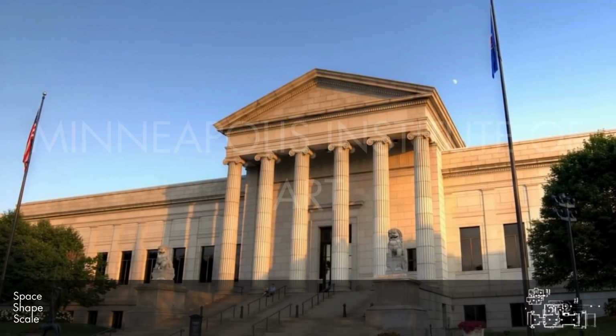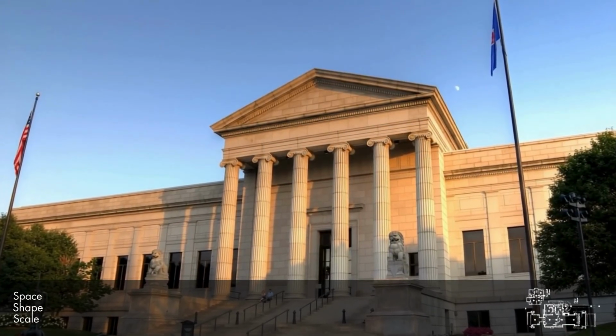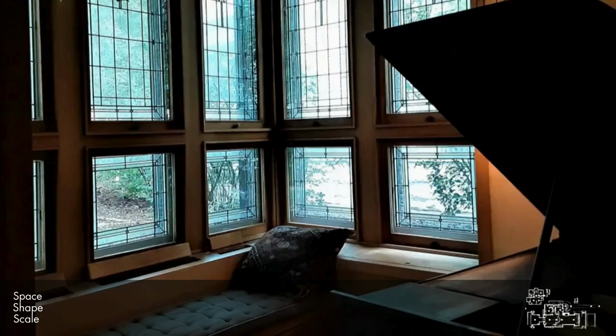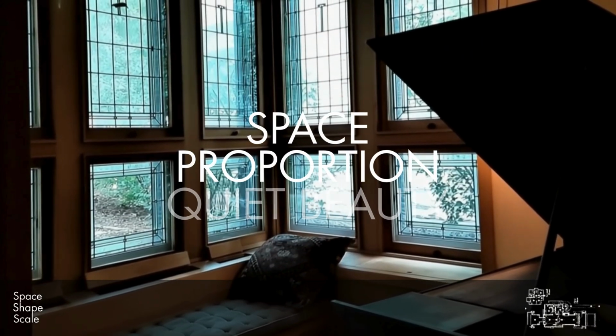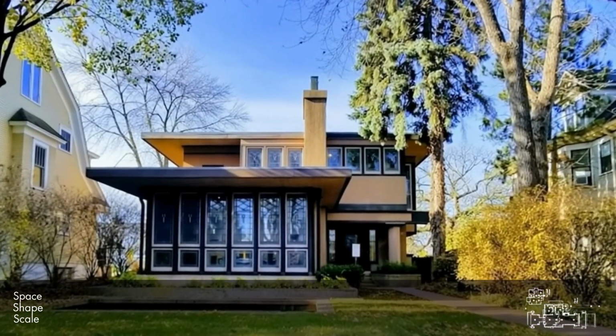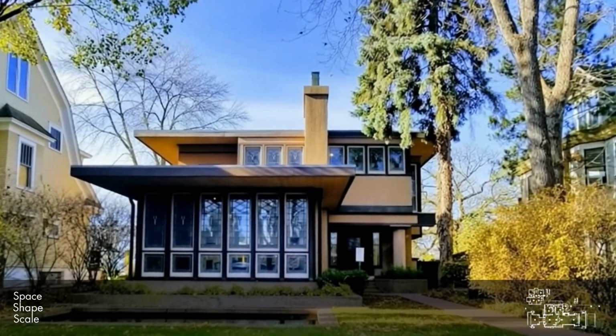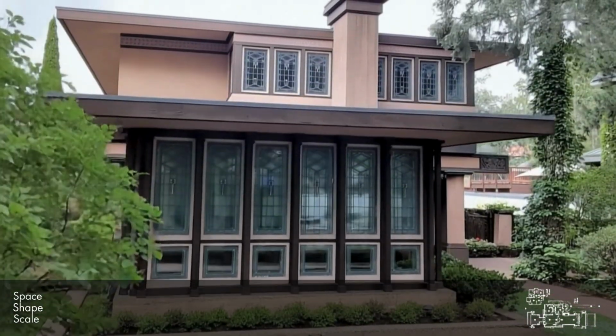Now managed by the Minneapolis Institute of Art, the house is preserved not as a relic, but as a living classroom, where visitors can experience the power of space, proportion, and quiet beauty. The Purcell-Cutts House is more than a beautiful home. It is an expression of a democratic ideal, that architecture can serve all, not just the privileged.